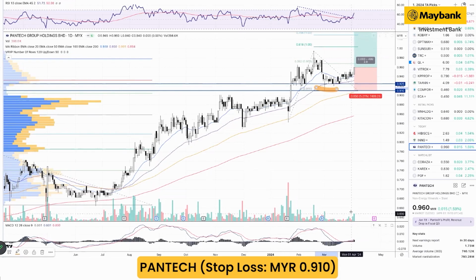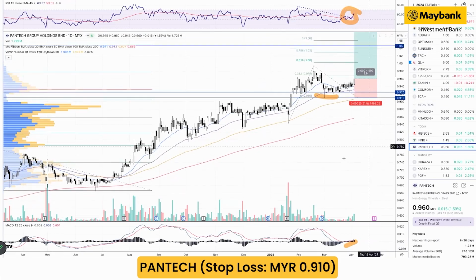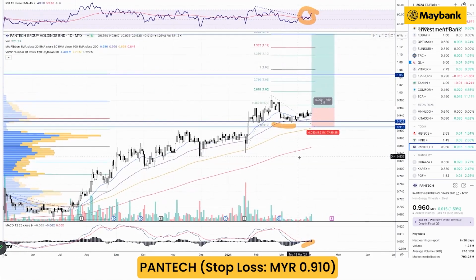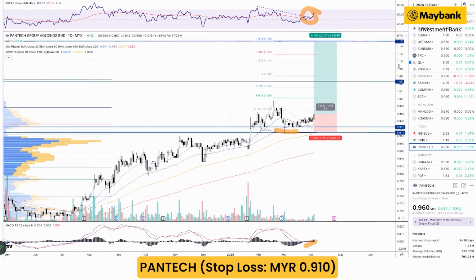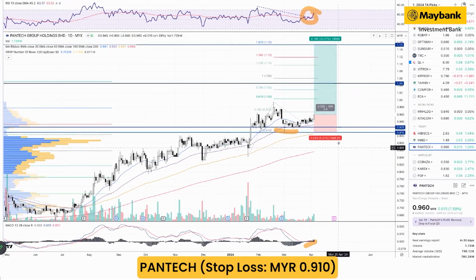Yesterday again, on the back of high trading volume, momentum had a strong breakout move on RSI, which traded above its long-term average line and its short-term downtrend line. MACD also traded in positive territory, so we're expecting the uptrend to continue. The pace could be more gradual, but the uptrend is likely to continue, with the next resistance at 1.05 ringgit and 1.15 ringgit. Cut loss is set at 91 cents. The risk to reward ratio is quite attractive at 3.9, which means you are risking about 5.2% for a potential reward of 20%.